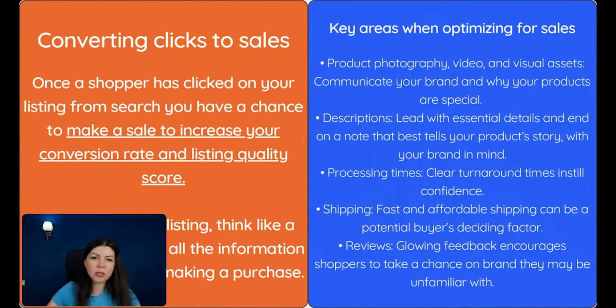First one is product photography, video, and visual assets. This is one of the main elements that help you to sell your products online. Communicate your brand and why your products are so special.